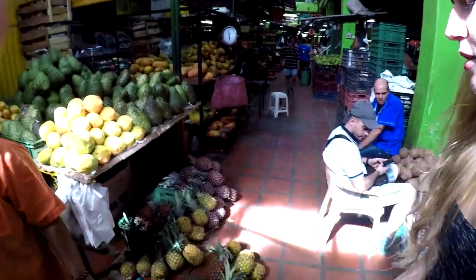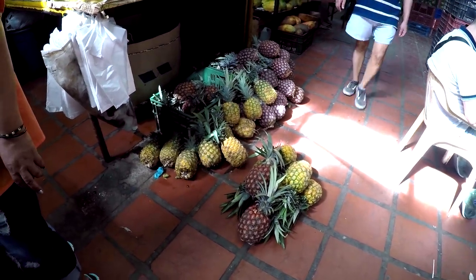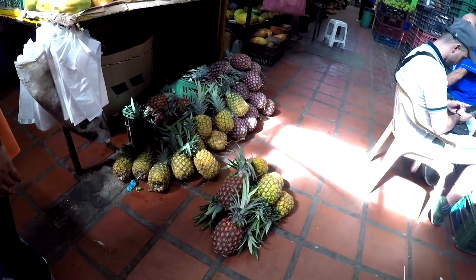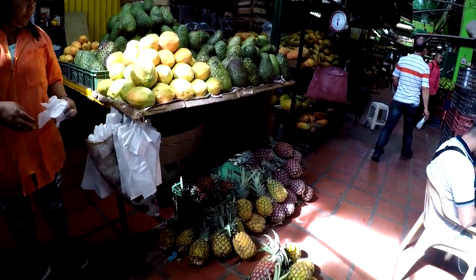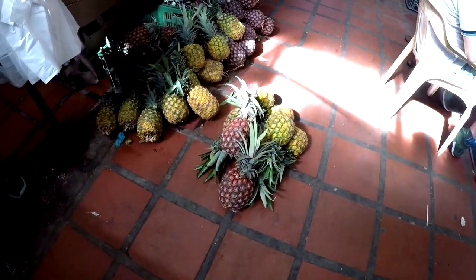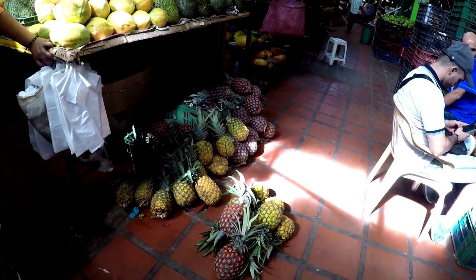What's that? So there's two types of pineapples. The dark one's called piña manzana, and the other one's miel de oro. It's really sweet. It's the famous one. The sweet one is the yellow one, and this one she said is more for like juices and salads. Oh, right. Did you get one of those in? I think the sweet ones definitely taste better.